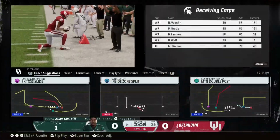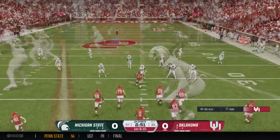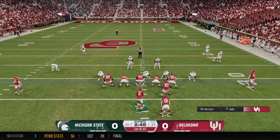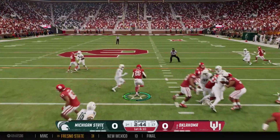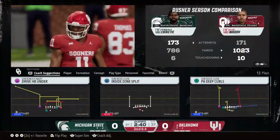Really needed a play like that to get out of their own end. They moved the chains. They marked it at the 29. Last completion got them a first down. Let's see what they do now. From the gun, they'll try the middle. They knock him down after he picks up 5 out to the 34.